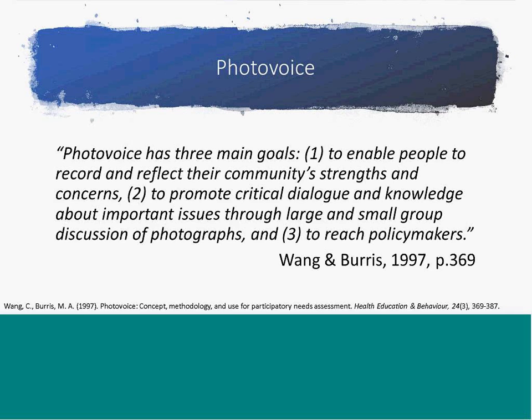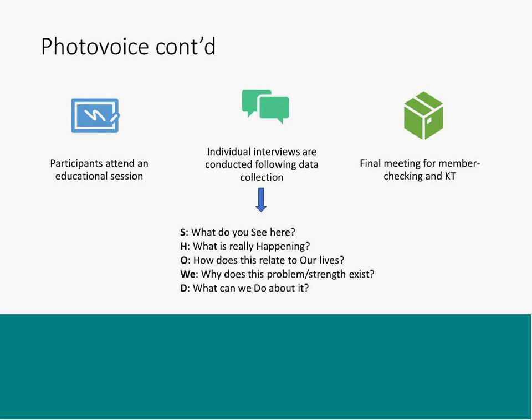The Photo Voice process encompasses a number of steps. Initially, we held an educational session on the ethics of photography, examples of how to document mental health experiences, and how to use the cameras provided. Then we gave time for participants to ask questions and offer feedback on how things were going to look over the next couple of weeks.